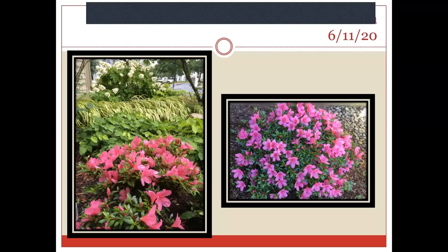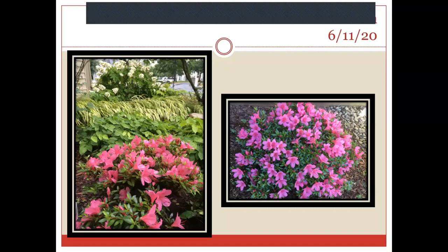And then there are also some that will flower for us both early and late that we look at here. This is what's called an Encore azalea, my next picture here.